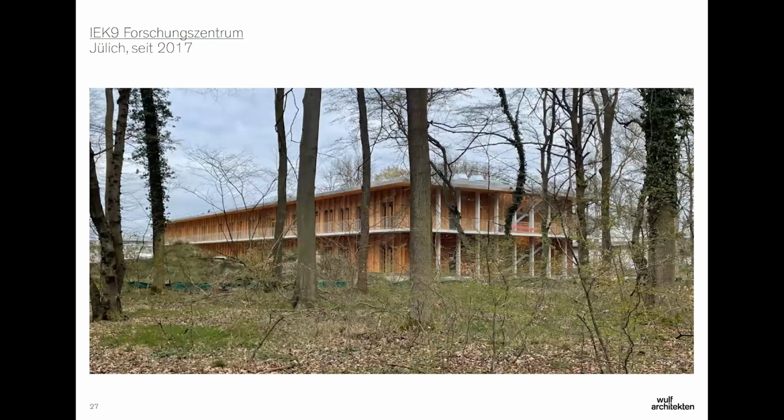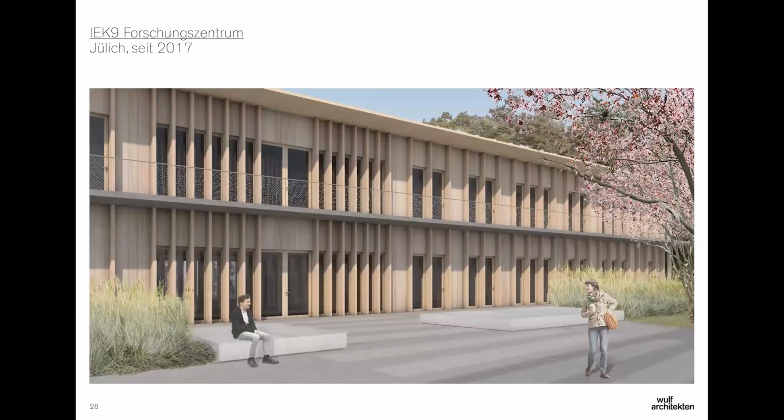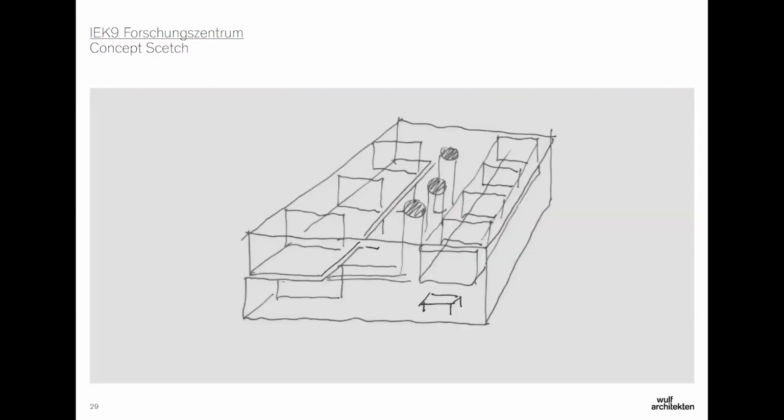A photo of the nearly finished building within the forest, which was also one of the ideas to catalyze the wood idea, and a perspective of the main entrance. The design is characterized by a huge 2-level lab unit with 1,000 square meters with a central airspace for NMR devices, with corresponding lab, office, and workshop spaces in only one fire compartment. Remember, we have to build in wood.